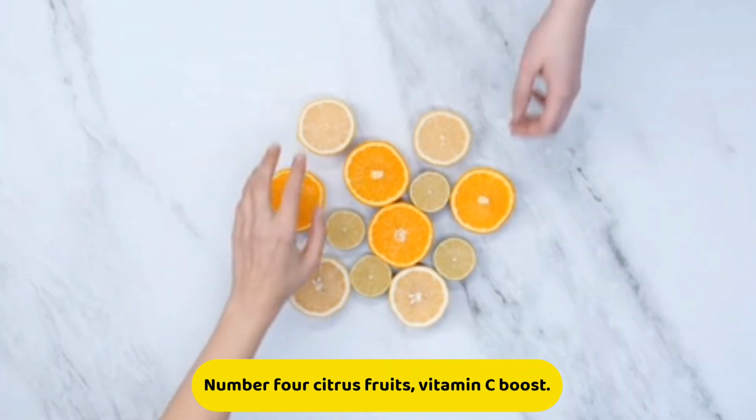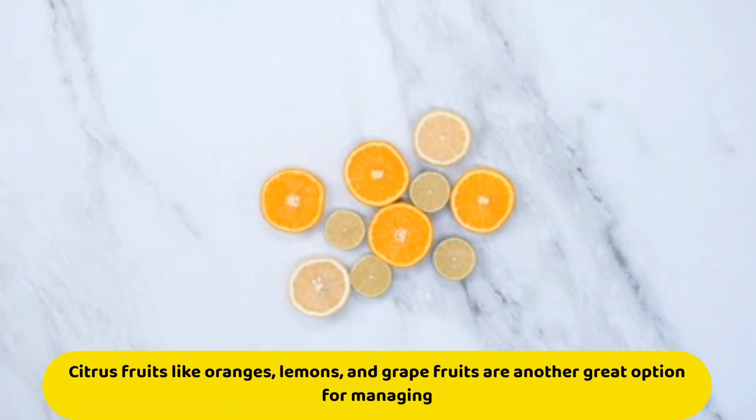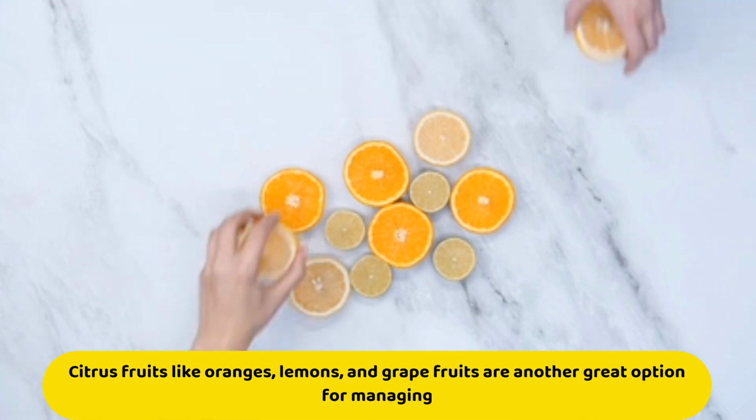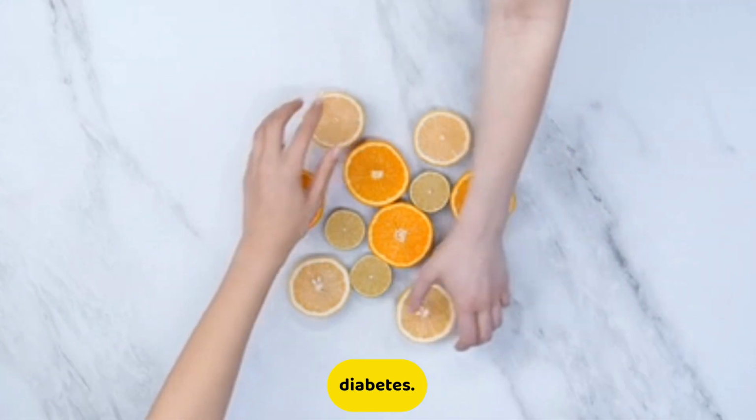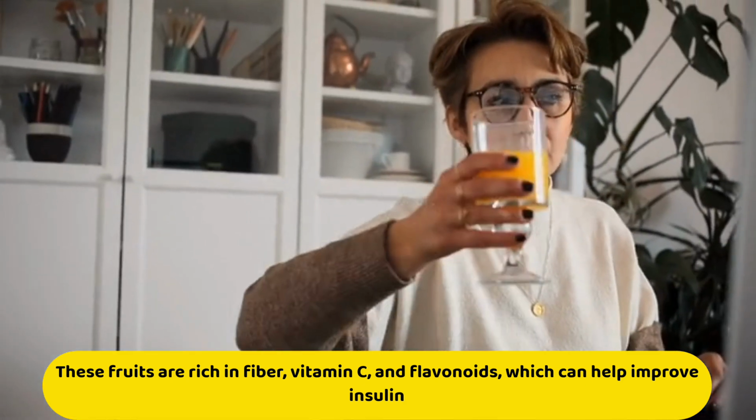Number 4. Citrus fruits, vitamin C boost. Citrus fruits like oranges, lemons, and grapefruits are another great option for managing diabetes. These fruits are rich in fiber, vitamin C, and flavonoids, which can help improve insulin sensitivity.